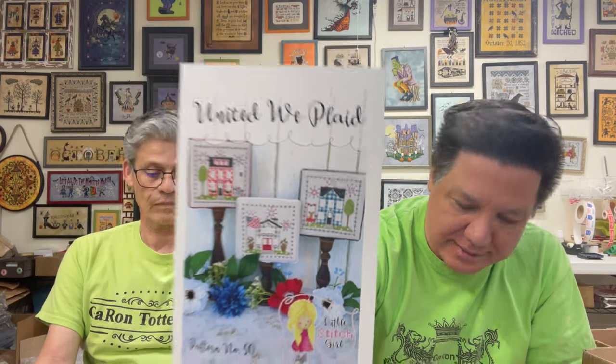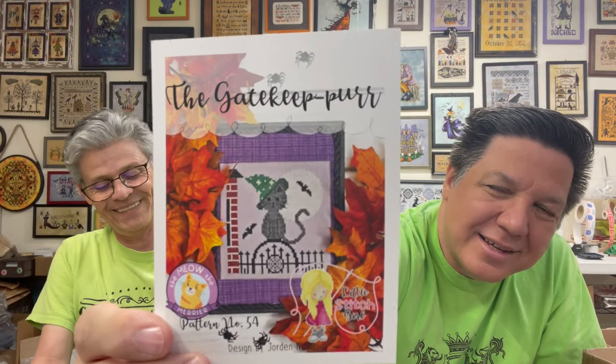All right. Here's United We Plaid. She just came out of a market. She's releasing the Halloween plaid houses, and I'll be doing those. But this is Patriotic Plaid Houses. United We Plaid. That's a fun play on words. And the Gatekeeper. Oh, I love it. The gatekeeper. Get it? Instead of ER, it's purr.